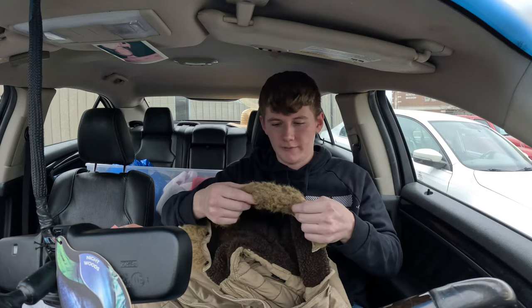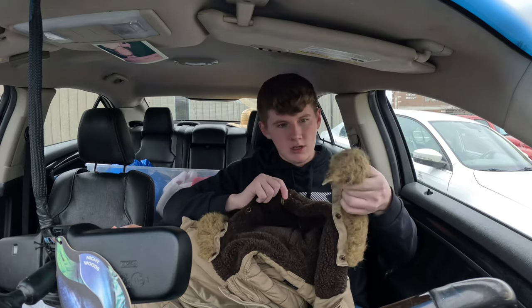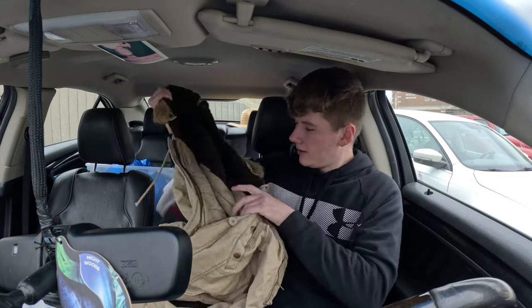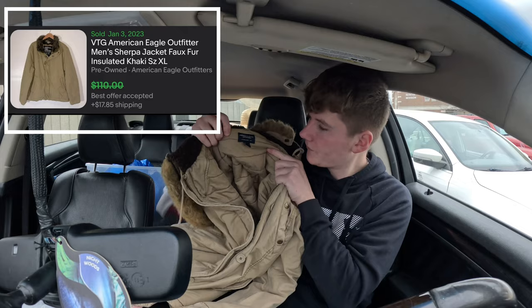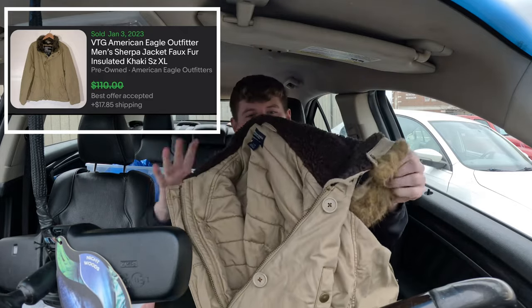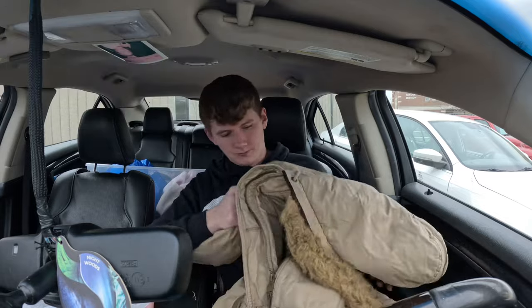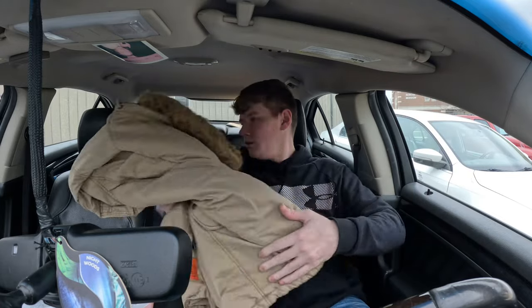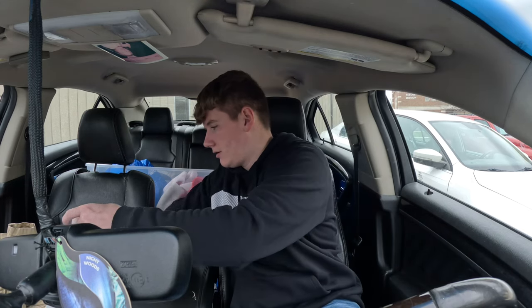This is fox fur, I believe. Buttons up here. Everything seems to be working. It's American Eagle. I know you're not gonna be able to see that, but real thick coat here. Good lord. Big old American Eagle coat. Looked it up. One of them sold for like over $100. So I'll put comps up on the screen to let you guys see.